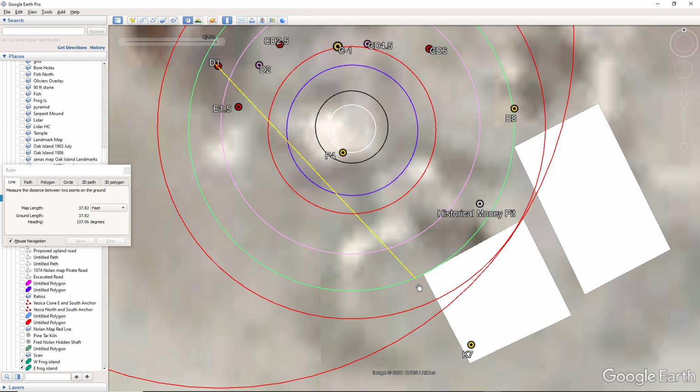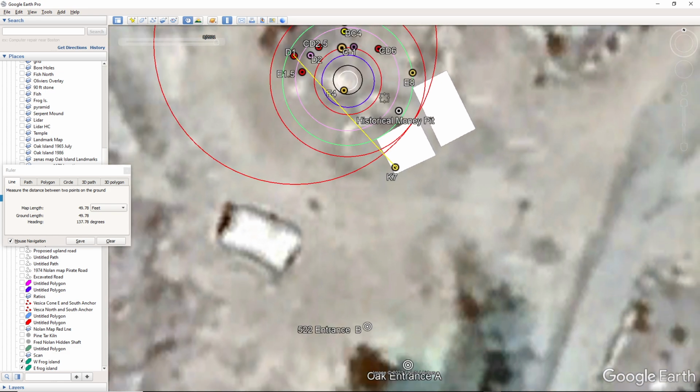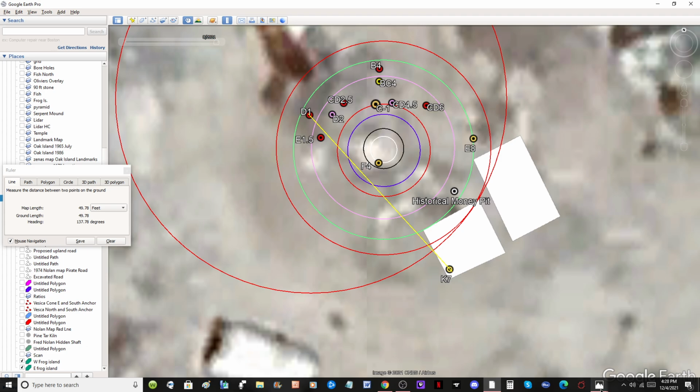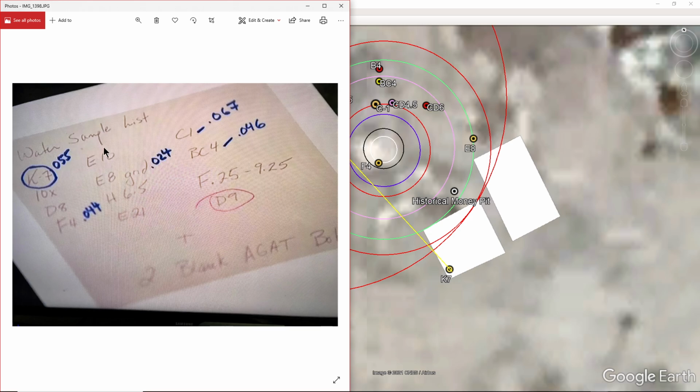We don't know yet. But we have K7 down here, all the way down here, which has gold content. So what does this mean about the gold content that is found in BC4, which he doesn't mention, by the way, in his final analysis? I'm going to show you here. Here is Dr. Spooner's notes, and he's got K7 at 0.55 parts per billion, F4, and he has mentioned BC4 at 0.046. So I marked that as a gold hole.